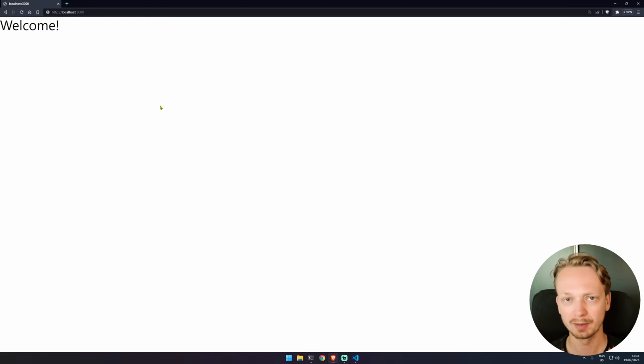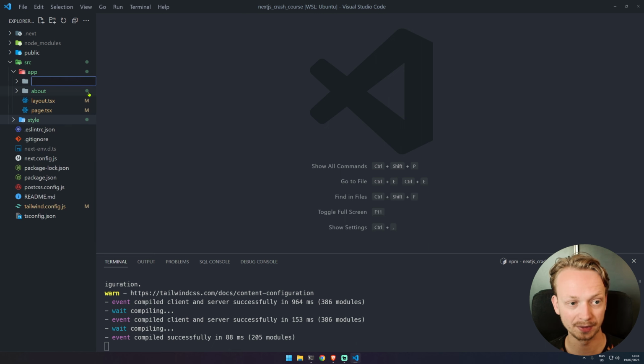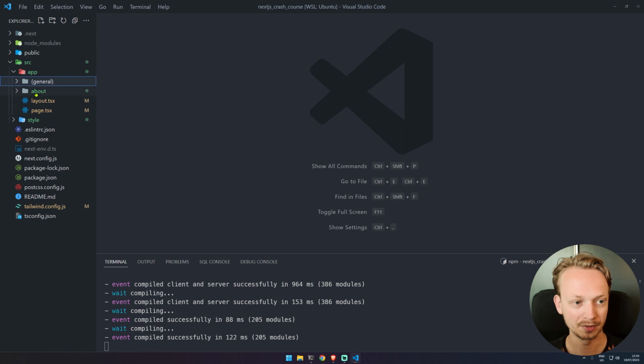And why am I talking about sections? Well, maybe they look completely different. Maybe the post section has a completely different layout and the home section has a different layout. So for example, what I'm going to do here is in the app directory, I'm going to make a new folder. And in parentheses, I'm going to add general. And I'm going to take the about folder, drag it into general.